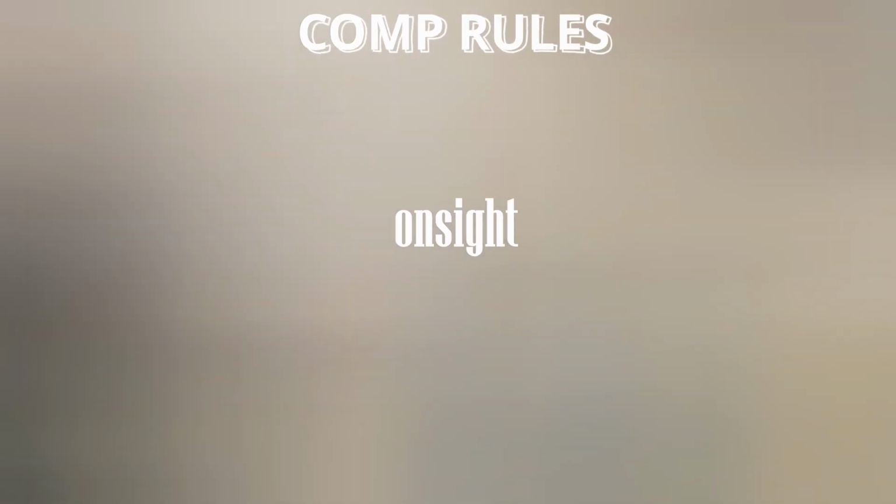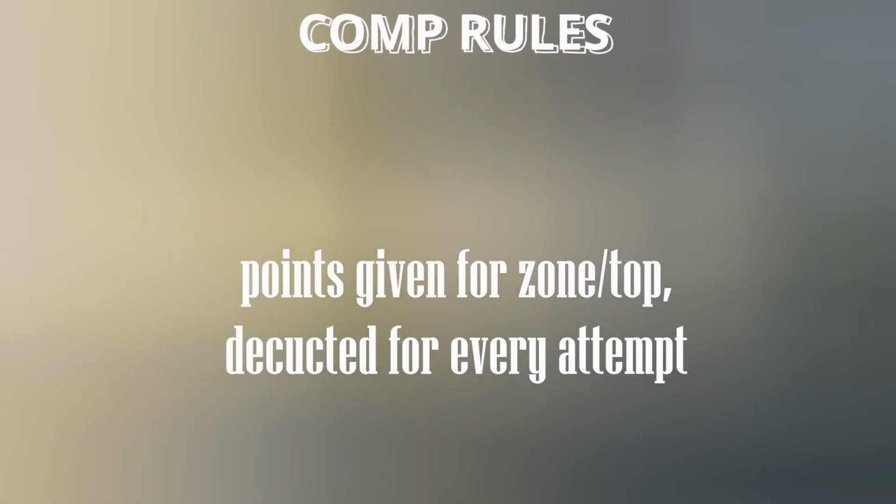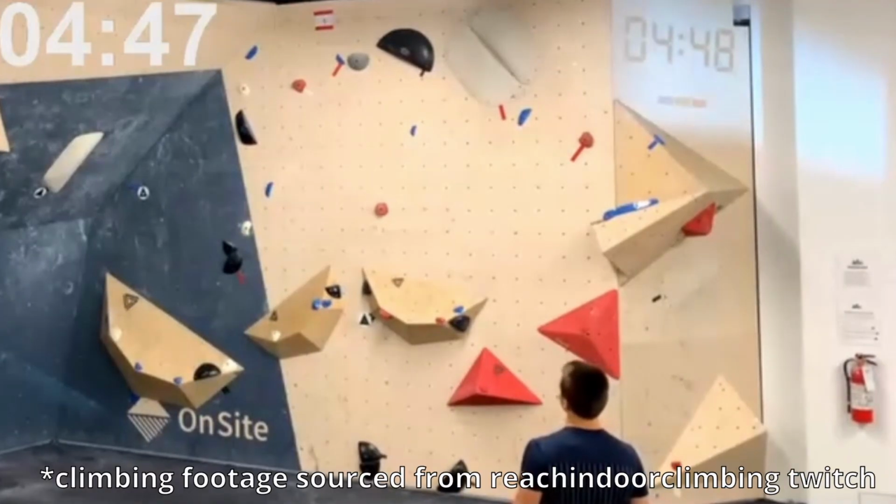So let's go over the rules of this competition. It's on site, which means I can't see the boulders before I climb. 5 minutes of rest, 5 minutes of climbing. And points are given for zones and tops and deducted for every single attempt. Pretty simple. Warm-up is not that interesting, except I screwed up my hand and was forced to tape myself. So that's the first mistake.